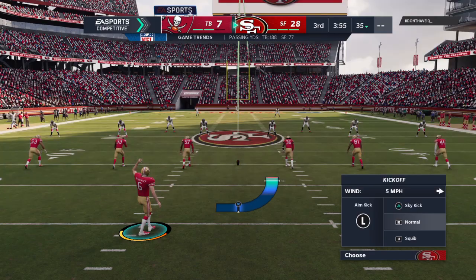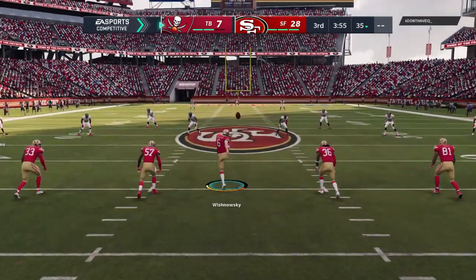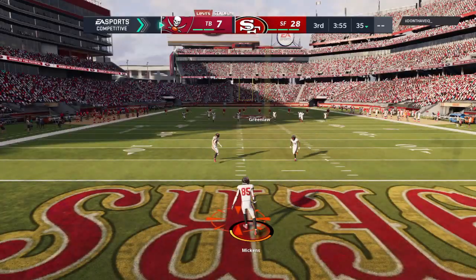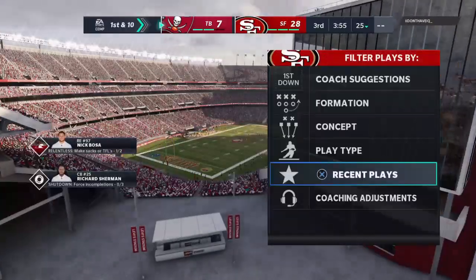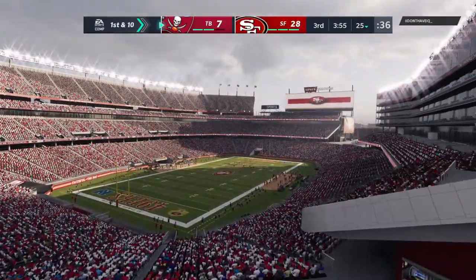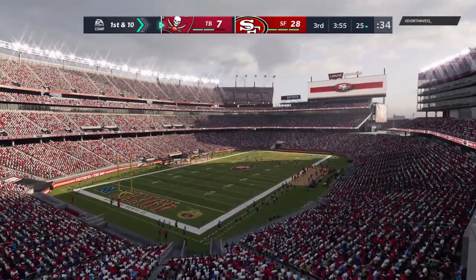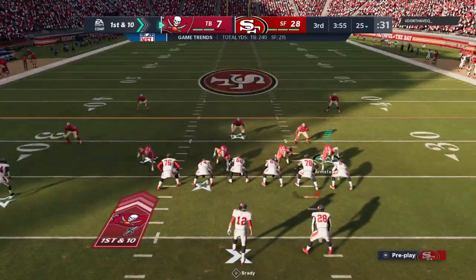Mitch Wishnowsky to kick off for San Francisco. Here is Wishnowsky to boot it away following the touchdown. And a fair catch signaled for and taken successfully. The Bucs take over 1st and 10 at their own 25-yard line. The Bucs offense set to begin their next possession.